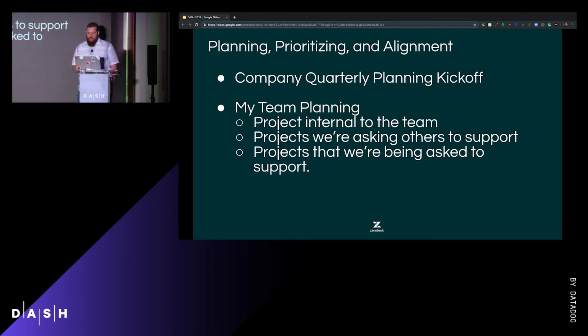Projects internal to the team, projects we're asking others to support, and projects that we're being asked to support. We then meet as a team to review the what and the why and start prioritizing the projects the team has laid out. Once that is finalized, I have a clear understanding of what the team is looking to take on next quarter and who will need to support. I have all the context I need to go out and work throughout the company.